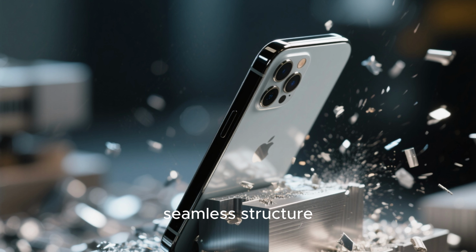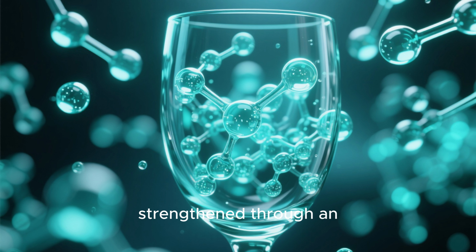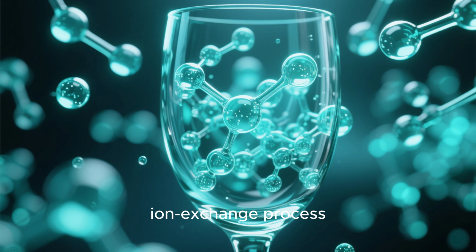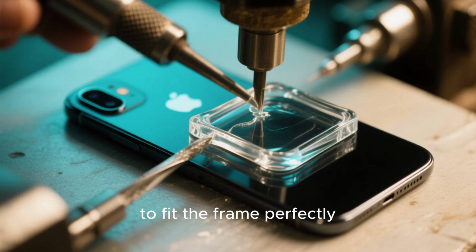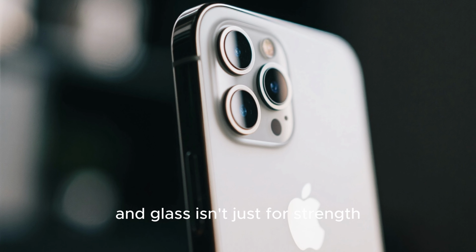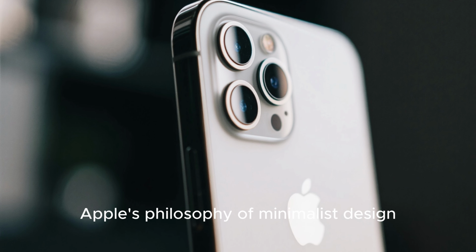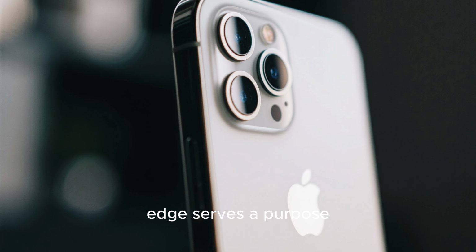seamless structure. Simultaneously, the specialized glass we saw earlier is strengthened through an ion exchange process, making it durable and scratch-resistant. It's then shaped to fit the frame perfectly. This fusion of metal and glass isn't just for strength. It embodies Apple's philosophy of minimalist design, where every curve and every edge serves a purpose.